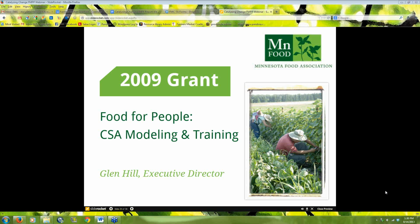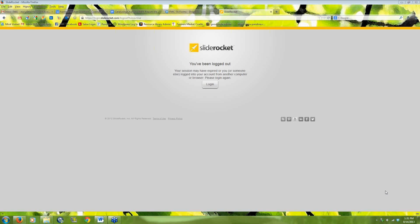We want farmers to have at least 2 different market outlets. Many of the farmers in our program sell at farmers markets, but they usually arrange this themselves, and so we tend to focus on the other markets. And our project with FMPP was to teach and work with farmers on setting up their own CSA.